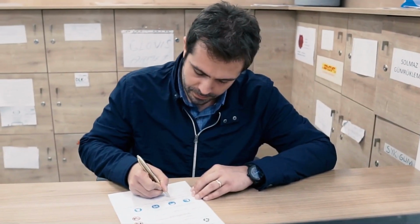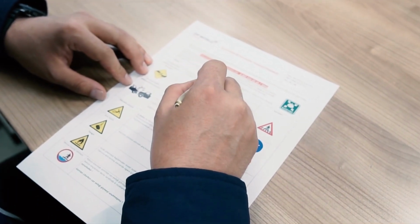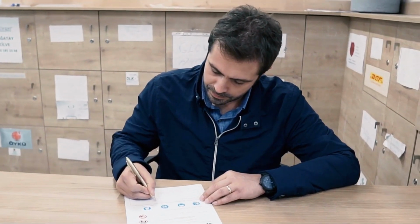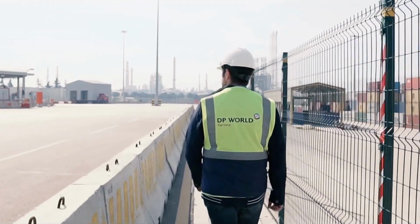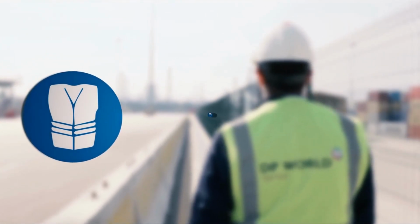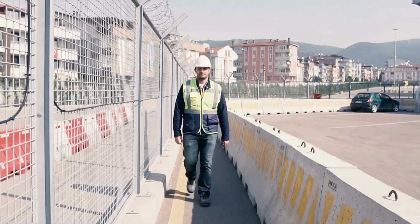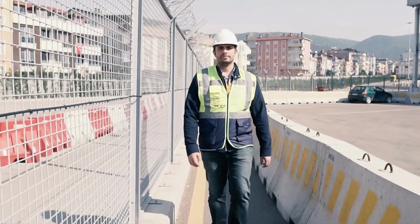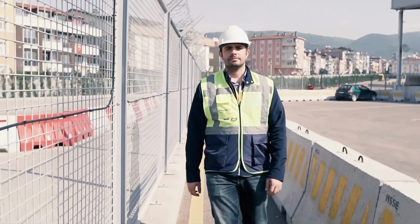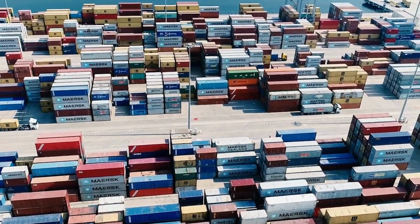All visitors entering the facility may do so by signing the visitor's letter of undertaking stating the general rules of facility grounds. All visitors must use personal protective equipment. Visitors not using protective equipment such as safety helmet or high visibility jacket shall be removed from the facility. Entry to our terminal can only be made from the customs building.